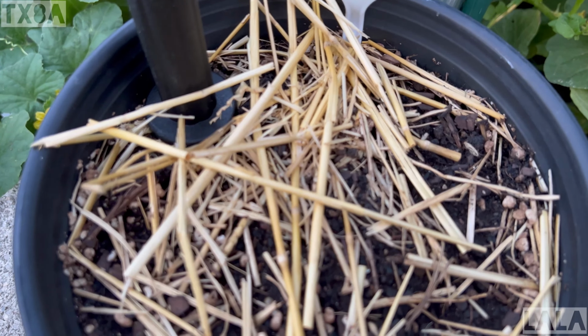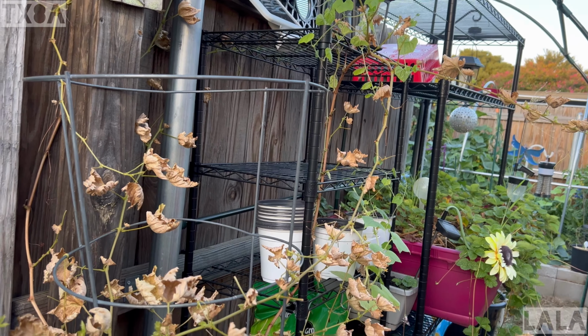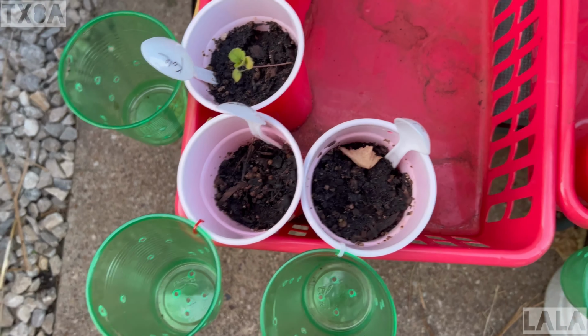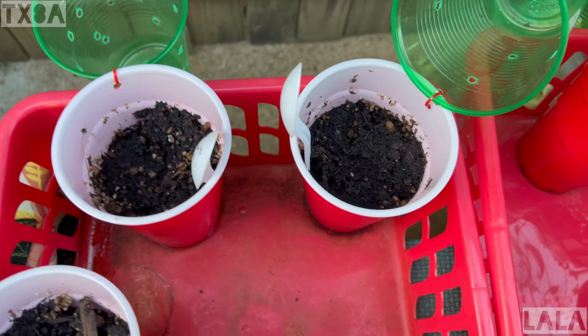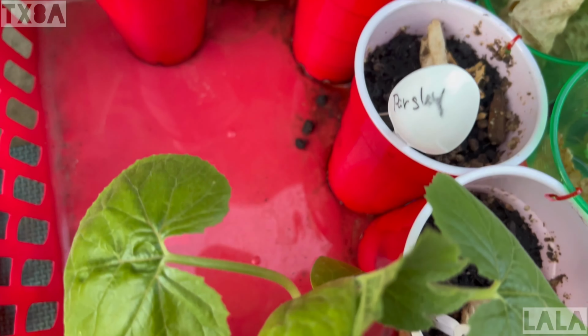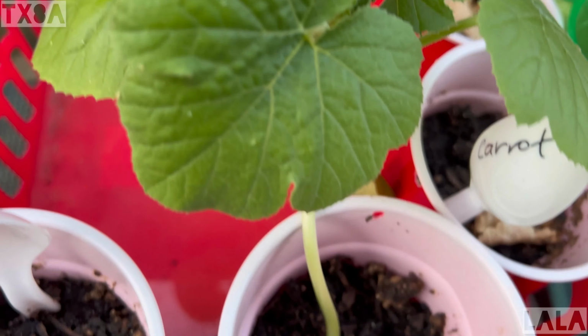I do still have this experiment. I moved them down lower so I could see them easier. They were up a little too high because I'm only 5'2", so I couldn't see inside the cups. I do not have great germination in here. These were planted before the ones I just showed you, and only 2 things have come up. This is the spaghetti squash, and then kale.